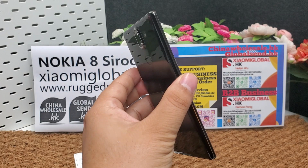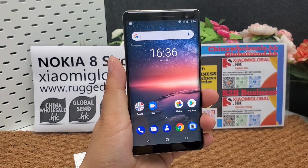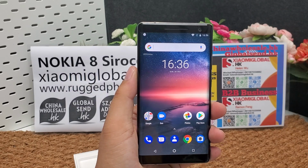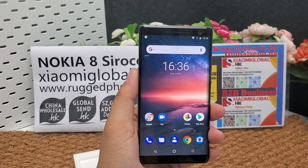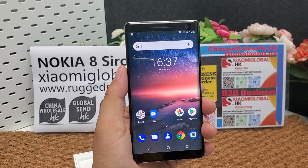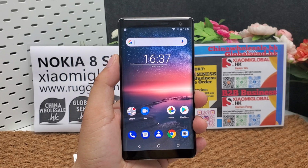Okay, let's continue to review the smartphone. It is a 5.5-inch OLED display, 16:9 ratio, 534 ppi density, 2560 pixels by 1440 pixels. It has fifth generation Corning Gorilla Glass, and always on display.